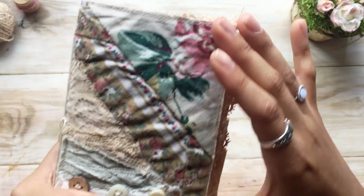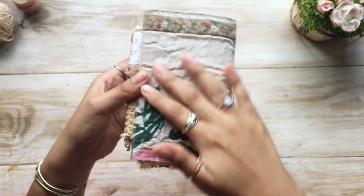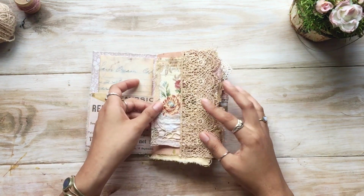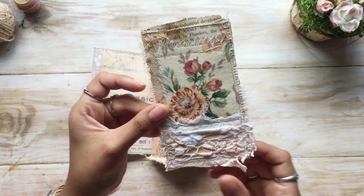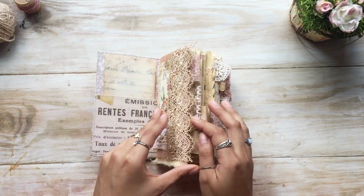And last but not least is the quilt journal, as I like to call it. I used a very old piece of a vintage quilt, and then on the cover I collaged different laces and textiles together. The color scheme I absolutely adored of this journal. As you can see, that beautiful fabric card. I wanted it to feel as if it was grandmother's notebook, filled with recipes, pictures, stories.